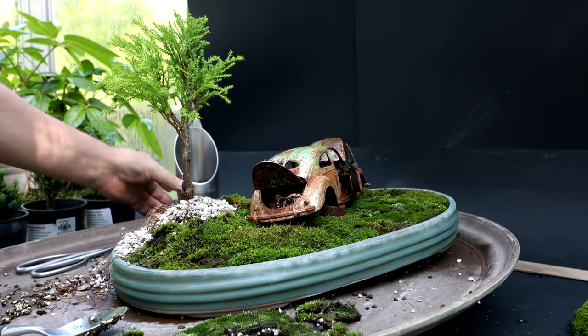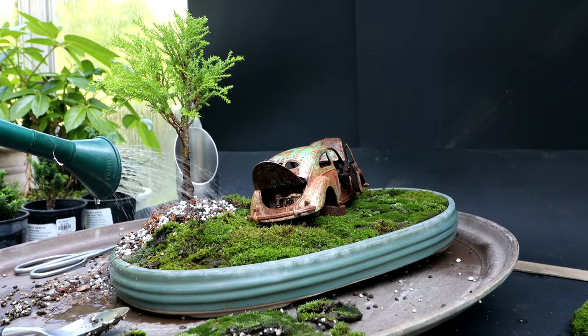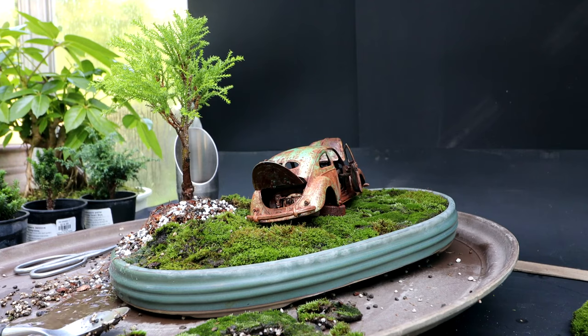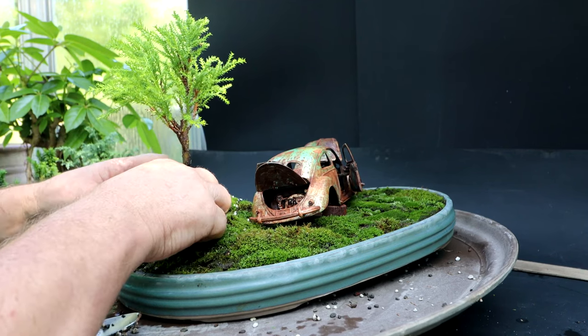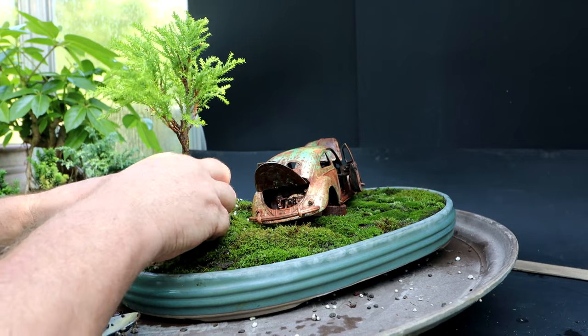Okay. I'm going to wet this down, so I'll give it a watering. And then I'll add moss. Moss usually leaves a nice humidity level for roots to grow in. Not too wet, not too dry.